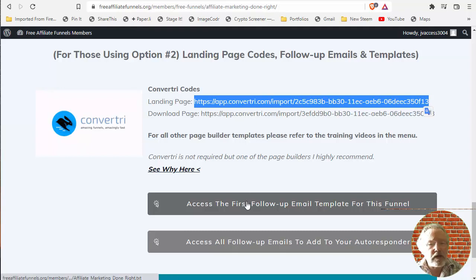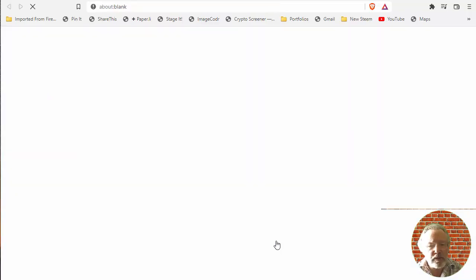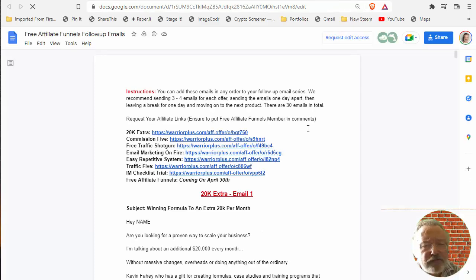And then the second part of building your own list is you want to grab the emails. There's a first follow-up email template, which you need to cut and paste, put the links into it, and paste that into your autoresponder. And then the follow-up emails are an important set. The follow-ups are all based on the products that are in the funnel. So it's a question of looking at which of the products in the funnel you've promoted at the front end, and that is presented on this page.